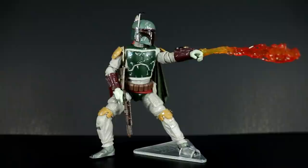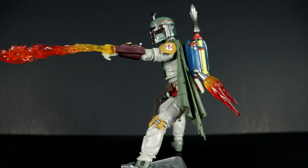You get the grappling hook, which is kind of not good because it's a little too short, but they threw it in there. The jetpack is removable, even though it's a little too yellow. There's some minor gripes, and of course you gotta heat the helmet up and so on.